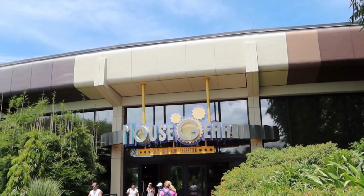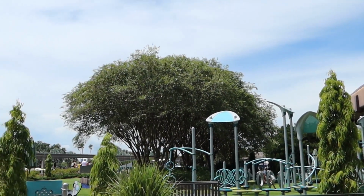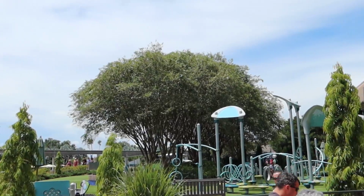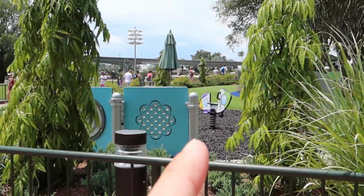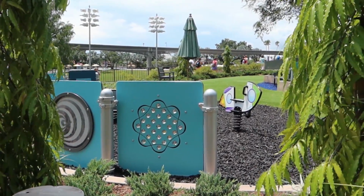Just cut through Mouse Gear to grab some air conditioning, and on the way out, in between Mouse Gear and Test Track, there's still a playground over here. This was themed to Toy Story before, but now it's just a regular old playground, no theming at all. But you can sort of see some of it still. Like right there, still a little bit of a Buzz Lightyear rocker, but everything else is just kind of normal playground. No real theme to it.